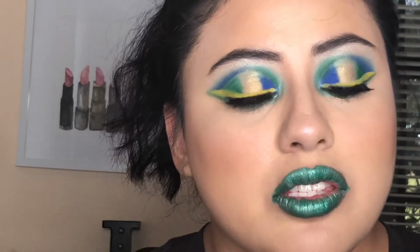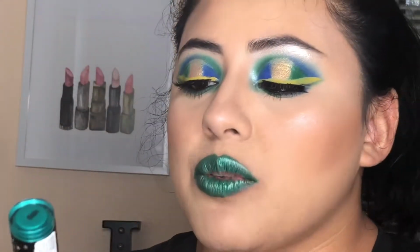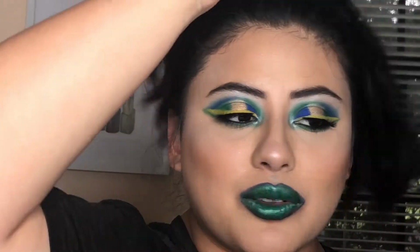Alright, so I took this lipstick, green lipstick. This is the only green lipstick I own, and it's from Hard Candy. It is in the shade Jealousy. This is the final look. This is sort of like a Halloween look, right? I don't know, but this is the final look.